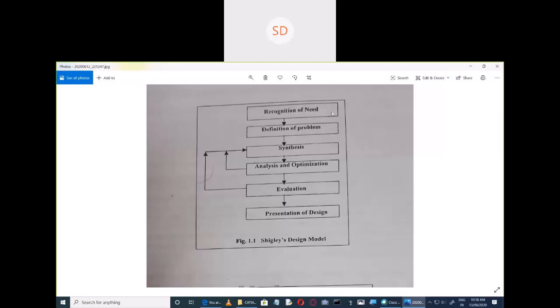First, they are going to find out a recognition of needs, based on the market survey, as well as a need from society, as well as a need from the customer. Then they are going to form a definition for the particular problem. Once they form a definition, they will go for synthesis. Synthesis means they will start analyzing the problem, and they will start collecting the information and the required parameters as well as the required parts to execute that particular problem.